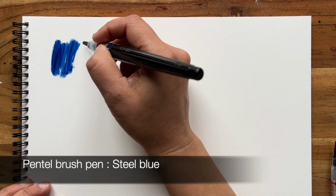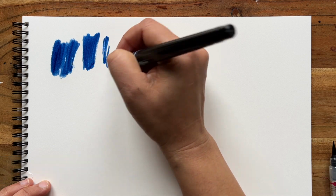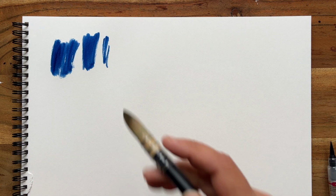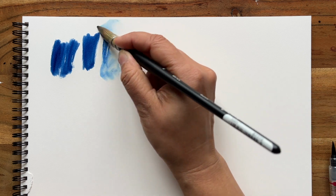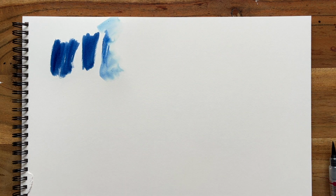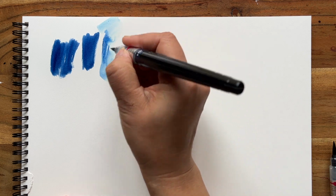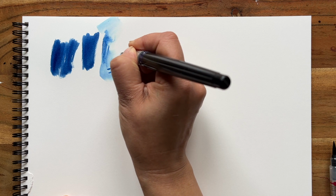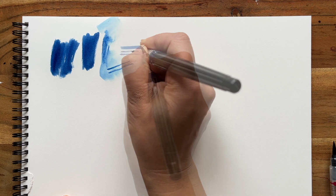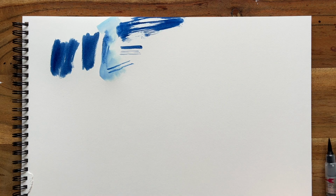Oh, that's quite deep. Oh, gorgeous. Now, I do know that if you add water to this, so this is just plain water on this brush, you can achieve effects like that, which is marvellous. And the wonderful things about these colour brush pens is you can have really thin lines like this, thick lines like this, and even effects like that.